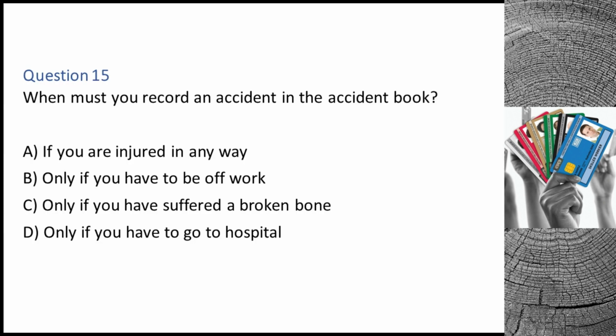Question 15. When must you record an accident in the accident book? A. If you are injured in any way. B. Only if you have to be off work. C. Only if you have suffered a broken bone. D. Only if you have to go to hospital. The correct answer is A. If you are injured in any way.